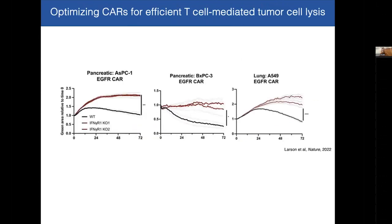This method, or this device, is also in a way important because it gives you hints whether these products create a resistance against a tumor. Here, this is from a publication where they checked that if a specific receptor on these T cells is knocked out, it leads to worse killing capacity of these cells.